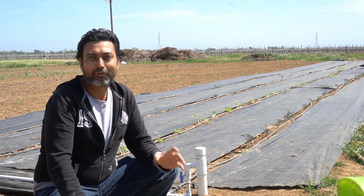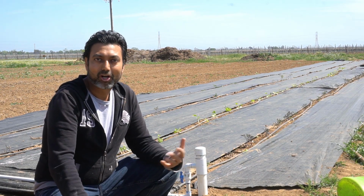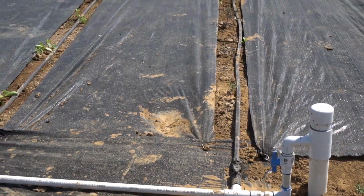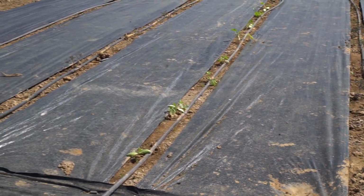There were about 5 people actually that contacted me from YouTube, from the comment section, and they wanted to come and volunteer here as well. So they helped me plant this vegetable garden and get it started. Now I'm going to work towards expanding it.